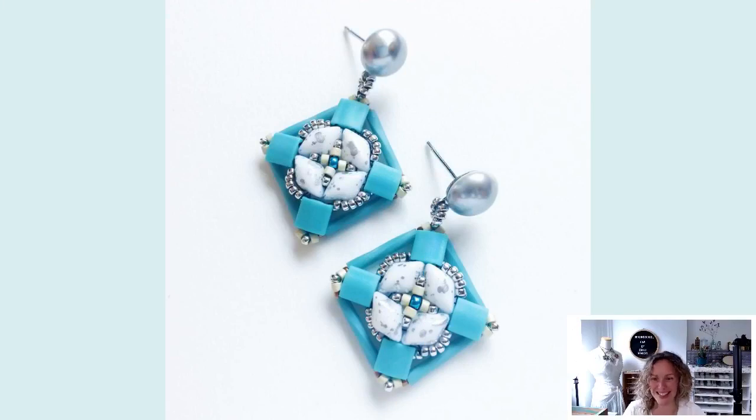So let's see another one of Zuzi's designs. Unfortunately, I did not remember the names of the designs. Most of our designs this month are named after Nereids, sea nymphs from Greek mythology. And I'm not that good at remembering them.